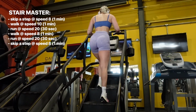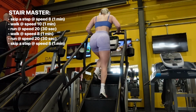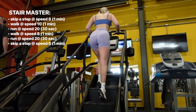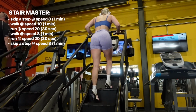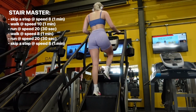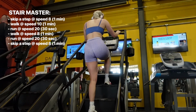So again, once that 1 minute of walking was up, I turned the speed back up to 20 and running I went. Again, you can change the speed to whatever you feel comfortable. Like if you do not want to run, you could just put it up to speed 12, 15, depending on how your legs are. But again, I have super small legs and I tend to take really small and short steps.